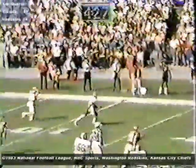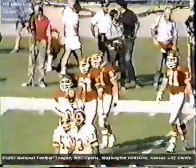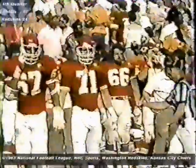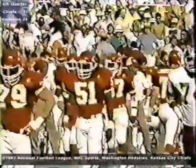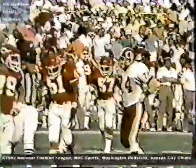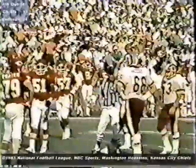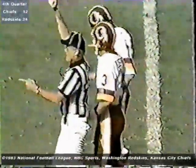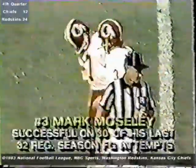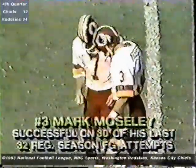Theismann rolling, knocked away. Good defensive play by Ken Kramer, and then the only thing that could have saved it or made it any better was if he could have found the ball in the air for the interception. So here comes the kicking team, Mark Mosley, with 4:25. Mosley 1 for 1 in this game with a field goal from 35 yards, so he's 7 of 8 on the season. He is now 30 of his last 32.